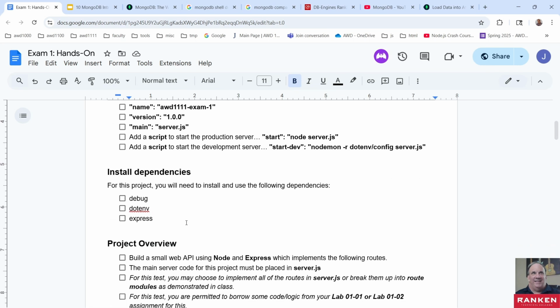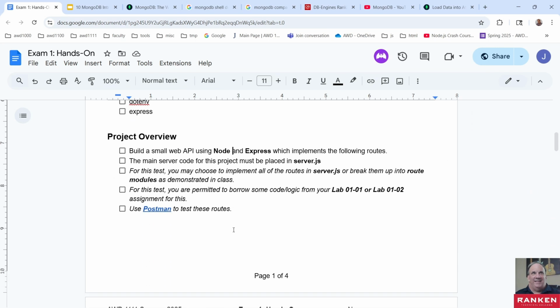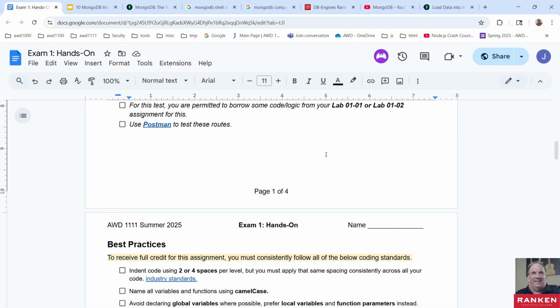So here you've got dependencies. You've got 3 different ones. These all need to be there, right? You have to use debug, use .env, and use express. Now, if you see .env, you've got an environment variable, right? You're using a .env file, right? Then obviously this is a lab that is pretty much using the very first lab we did, and we're just making it into an API.